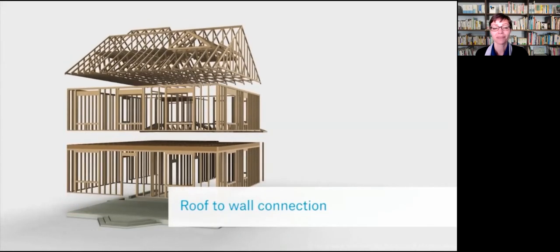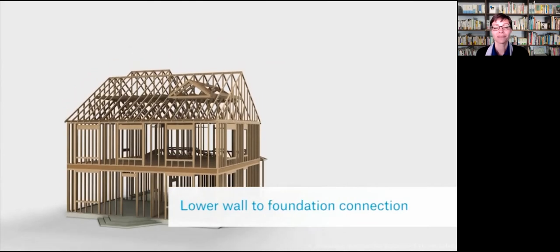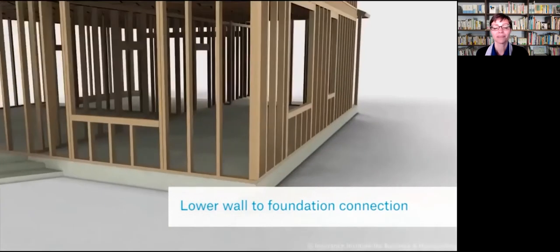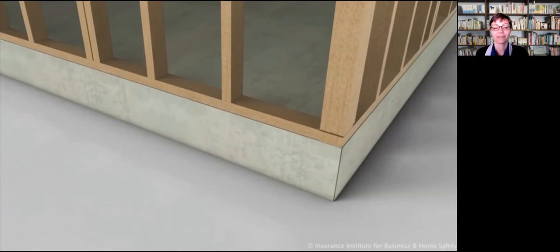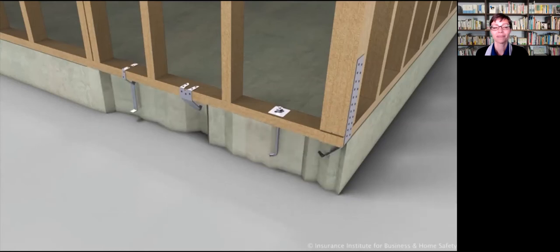The roof must be connected to the walls. The upper walls must be attached to the lower walls. The bottom story must be connected to the foundation. The sill plate, which runs horizontally along the bottom of the walls, can be attached to the foundation using anchor bolts with oversized washers or other metal connectors.